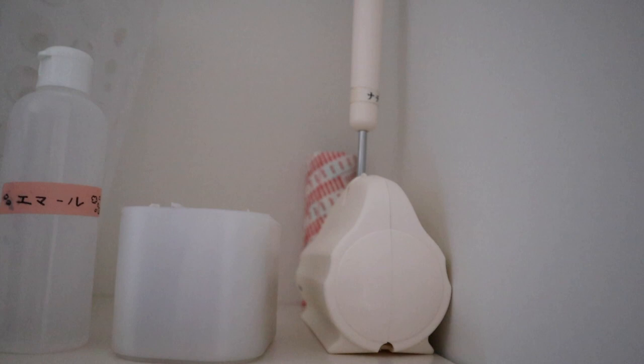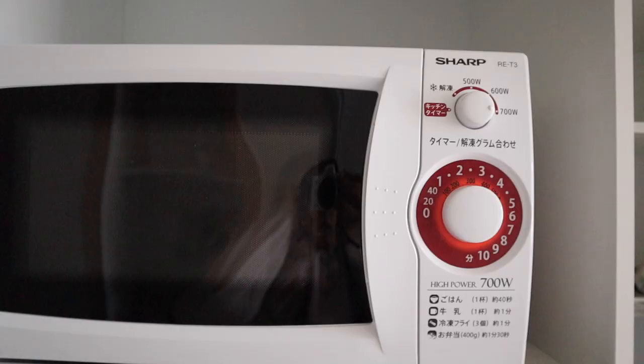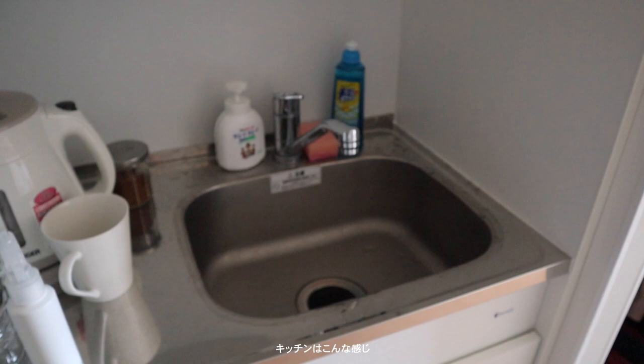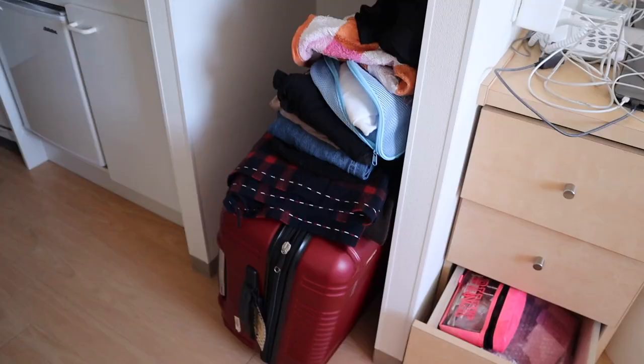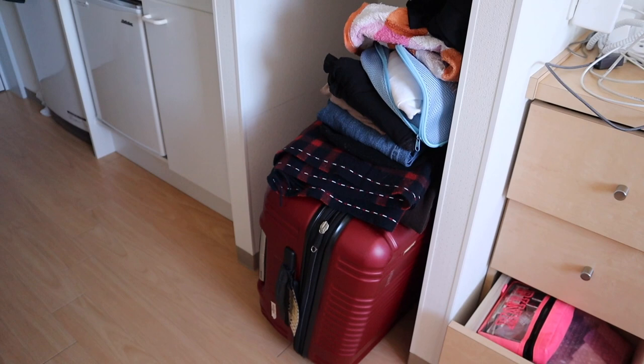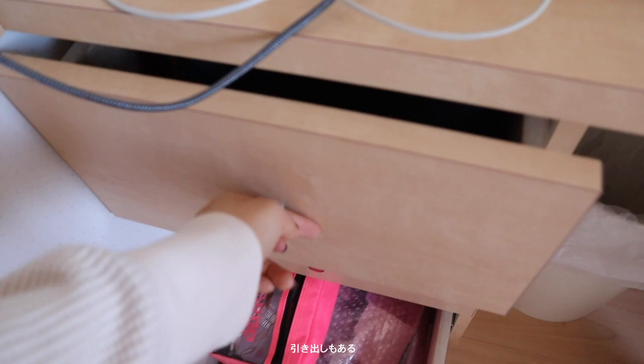Oh, I didn't know I had this. I have a microwave, and this is the sink. I brought some tea and coffee because I don't really like the coffee from the vending machine. And I have this tiny space for my clothes and my suitcase. And I have this drawer.